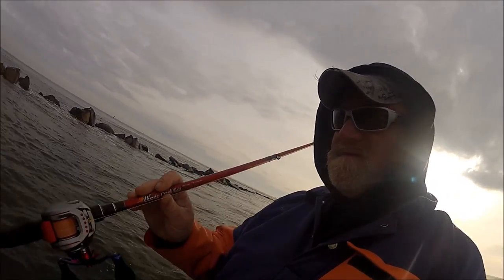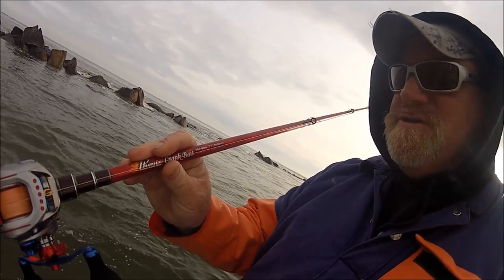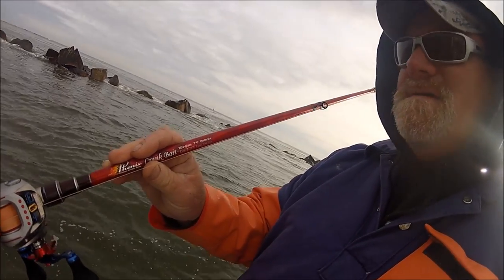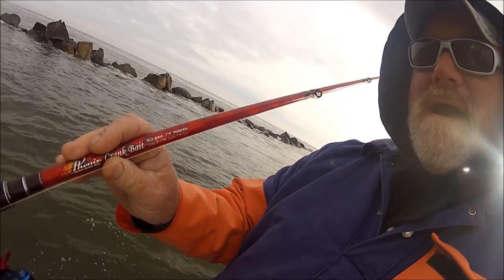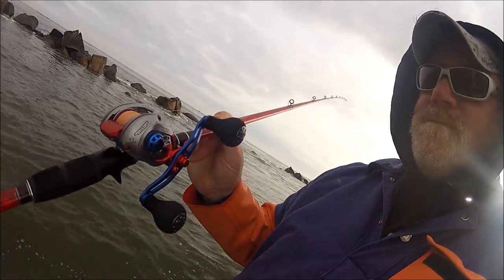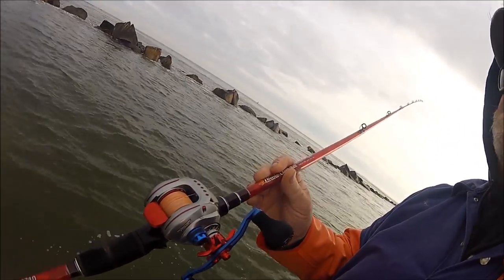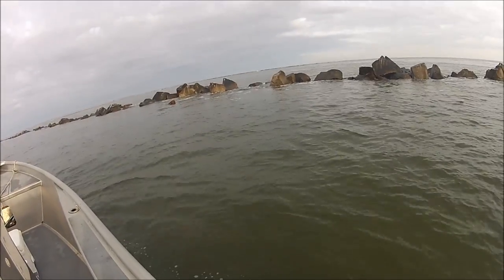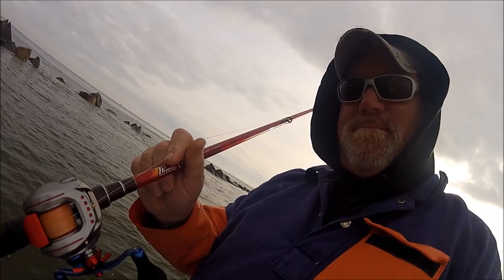You know what I was just thinking about? This Phoenix crankbait rod, XG2 fiberglass, no graphite in it whatsoever, 7'4" moderate, all right, and a totally blinged out Team Daiwa Zillion reel. See those boulders? I'm fishing over those boulders. This is 15-pound braid.